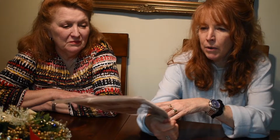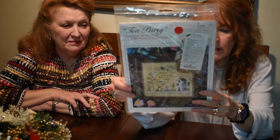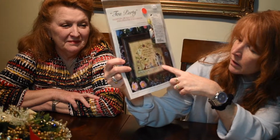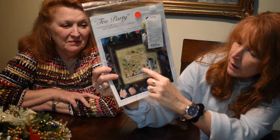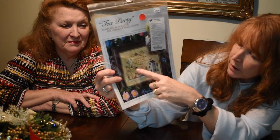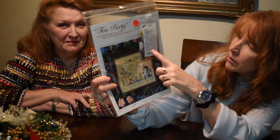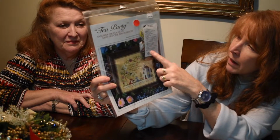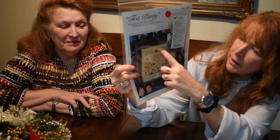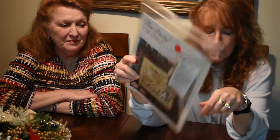And then I bought, this was in the discount bin, this is Tea Party Sampler or Tea Cozy. It's by Thea's Designs, and it's beautiful. It's all cross stitch here, and then some specialty stitches and some ribbon work, and it comes with all the thread accessory pack. So this should be really pretty. If you don't want to frame it, you can cut it and turn it into a tea cozy.